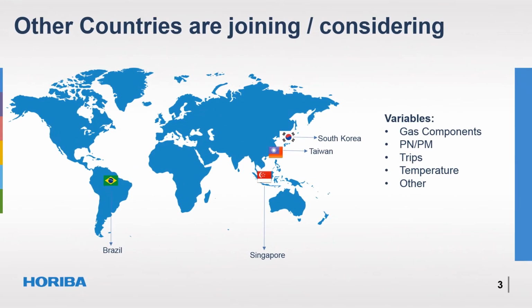India became the most recent country to apply in-service conformity under Bharat Stage 6. But as can be seen here, Brazil, Singapore, Taiwan and South Korea are either already planning to join or are considering to do so, and others are likely to follow in the years ahead.